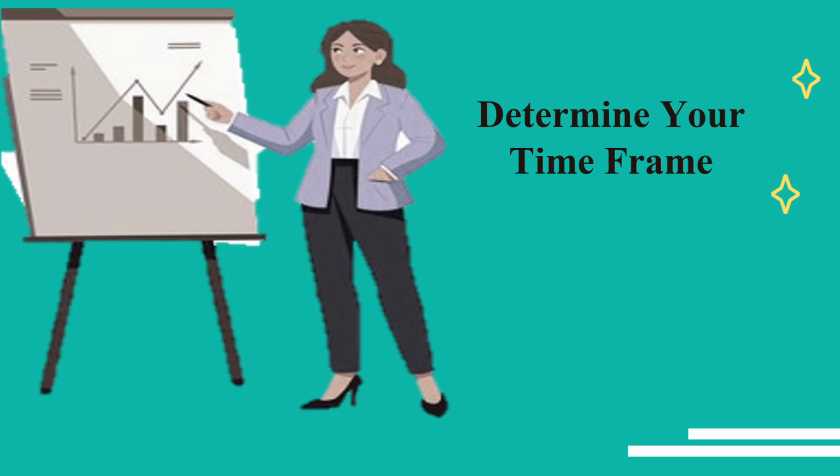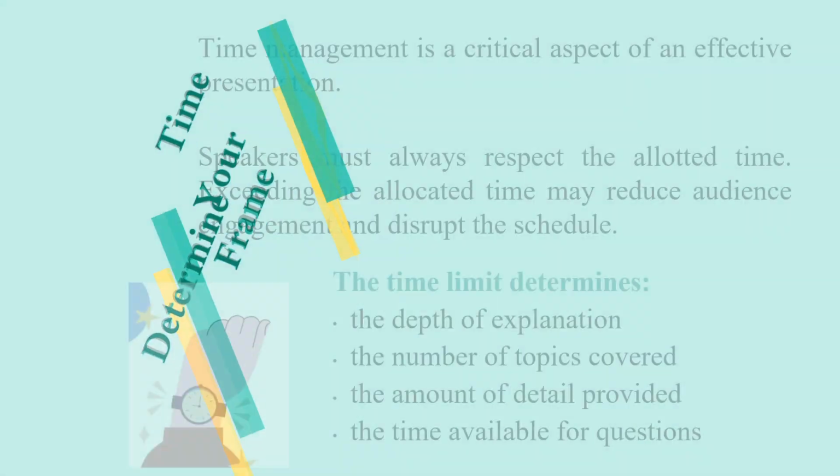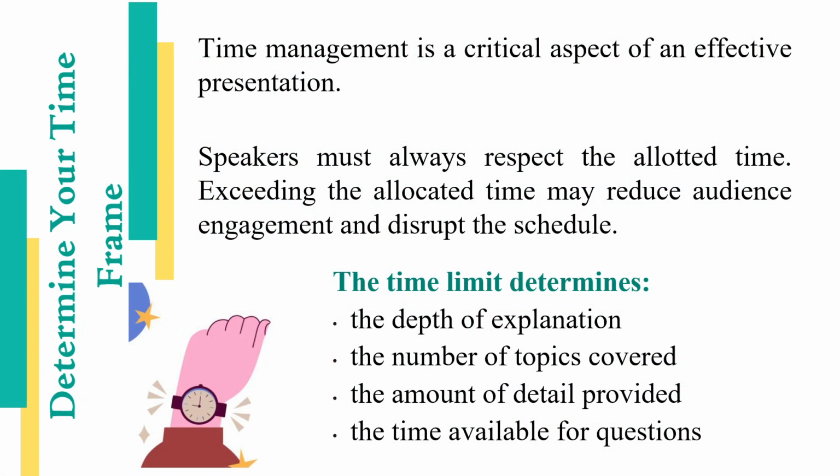Time management is a very important part of giving a presentation. One important rule is never exceed the time limit assigned for the presentation. For example, if you have 15 minutes, you need to stick with the 15 minutes. Or if you have 50 minutes, you need to stick with this. Or 10 minutes, you need to stick with this.